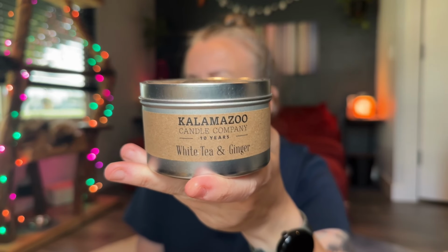The fourth one and the last one in this episode is by Kalamazoo Candle Company. This is a small business out of Kalamazoo, Michigan. I've bought several of their candles and have been really impressed with the quality of the burn and the fragrance. This one, I'm going to put the price point here. I don't remember how much it costs. And then the scent notes on this one are white tea, florals, and musk. So despite being called white tea and ginger, there actually isn't a ginger scent note in here.